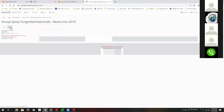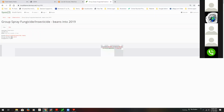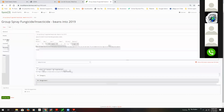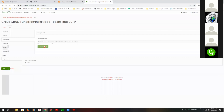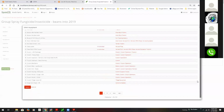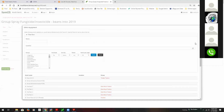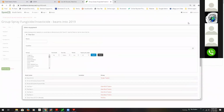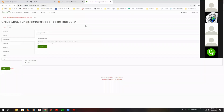So I can go in and set a group for that. I didn't do a very good job on that one, but this is a good example of what would happen if I didn't have a group. Then you have to go through all your equipment lists and find the pieces of equipment that belong in this field action. So that gets really tedious.